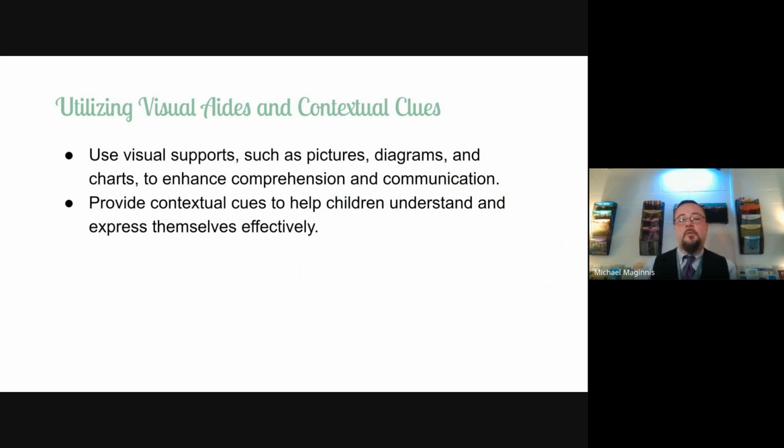Utilizing visual aids and contextual clues. I see this really heavily pushed at the preschool level, where preschool teachers use a visual schedule. You'll see them say, okay, playtime is almost over, and they're pointing to an icon of kids at play or some kind of picture. And then the next one is, after playtime is circle time, in which again the graphic becomes kids seated in a circle. Pairing that visual with the verbal is a great way to help with early language development, and certainly something we've done.